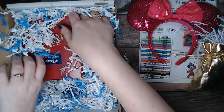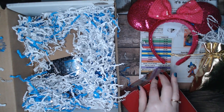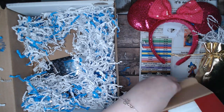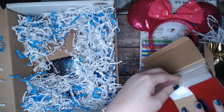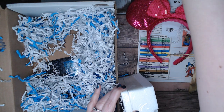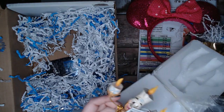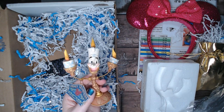Ooh, a gold pouch. We will save that for later. Ooh, looks like we got a Jim Shore this month. Trying not to look at what that Jim Shore is. I will try to open it without revealing the contents. That is so cute. This is Lumiere. A Jim Shore Lumiere. How cute is that?